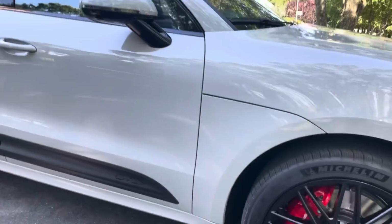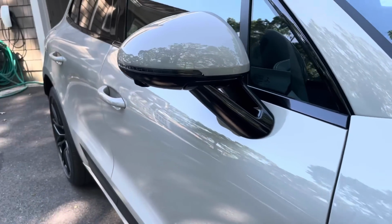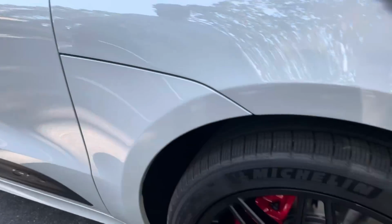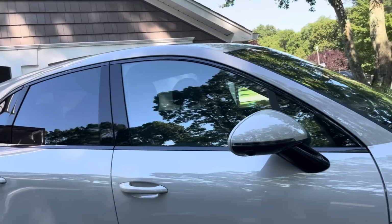Coming further down the side of the vehicle, the first option I went with was the stems for the side mirrors in gloss black. I think that really draws out the satin black of the wheels, the satin black of the side skirt, and the gloss black of the trim around the pillars.